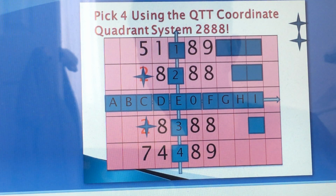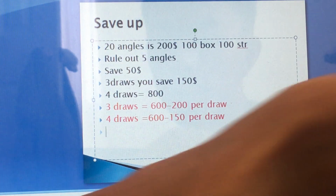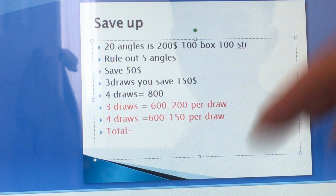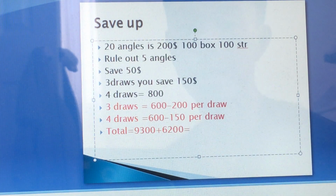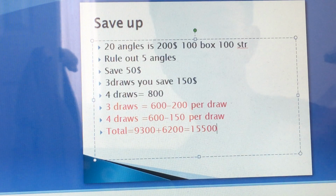So let's calculate the total amount of winnings. The total is $7,500 plus 1,800 is 9,300 for that number 3338. And then you have 5,000 plus 600 times 2 is 6,200 for that 2888. So what's your profit? It's 15,500 already, just for the first week, for that state.